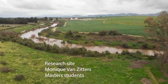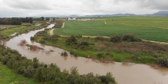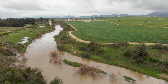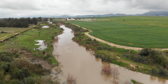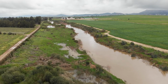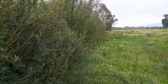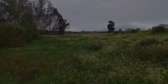My name is Monique van Zitters. I'm from Paul and currently doing my master's at Stellenbosch University. My research focuses on evaluating these active rehabilitation initiatives in the Berg breeder catchment. A big focus of this research is aimed at asking how valuable active rehabilitation is in comparison to spontaneous succession. With this, we are hoping to publish and provide some input to rehabilitation practitioners. All in all, establishing the extent to which active rehabilitation initiatives have been successful in promoting native vegetation recovery is very important for further upscaling across the region and also nationally.